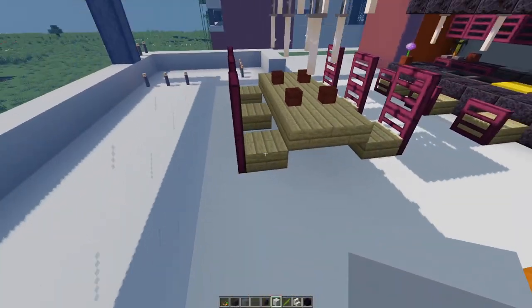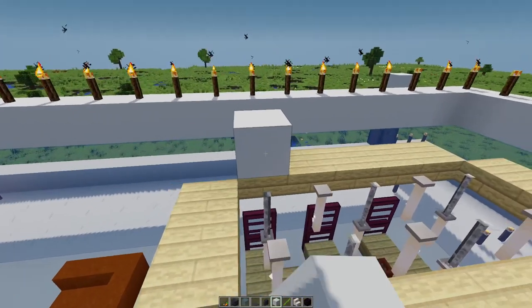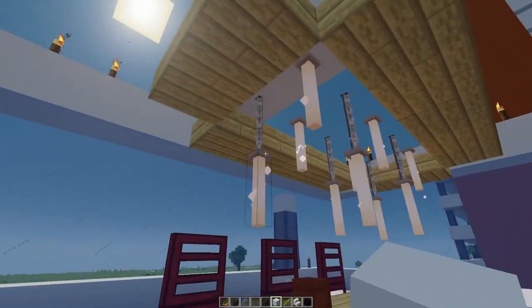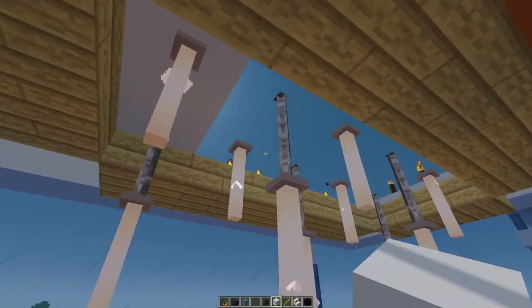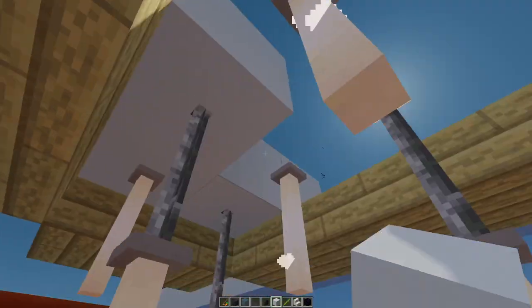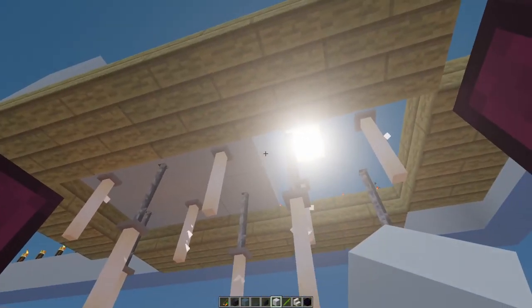And then we have the same chairs. And then over the top of it, of course, there's ceiling over the top of this. Over the top of it, I did that same trick with some end rods. And then you could use chains or these iron blocks, what are those things called? Iron bars. That's what they're called, iron bars.